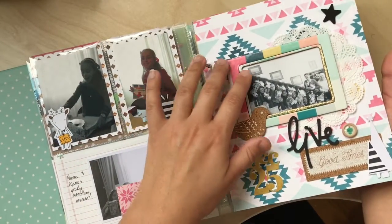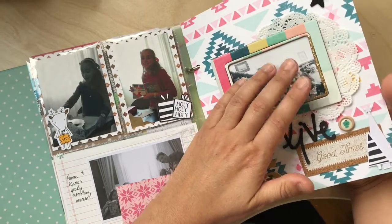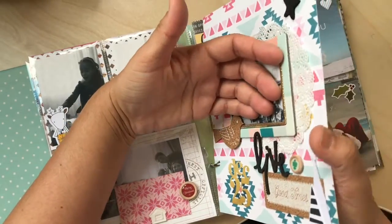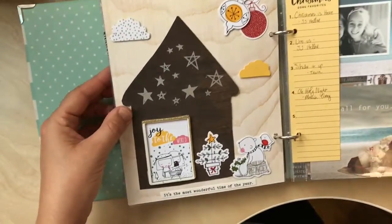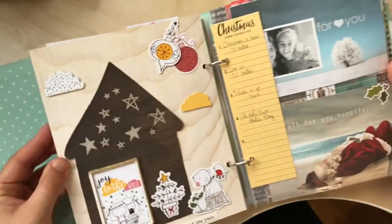Then this was another kind of mixed page. I did not cover their faces, so I'm going to put my hand on it. I didn't because it was a very small picture. But I used various embellishments, as you can see. And then I did another one of these Christmassy pages just to celebrate what Christmas is about.